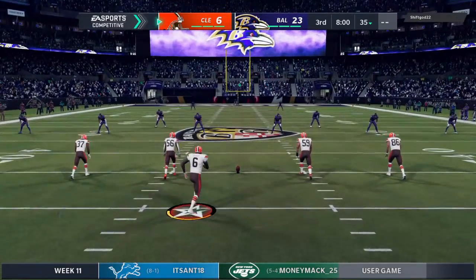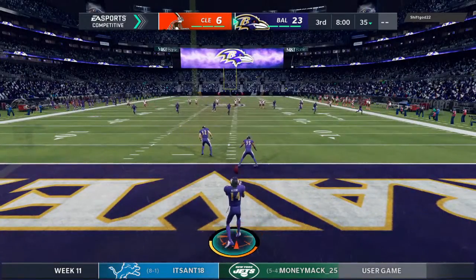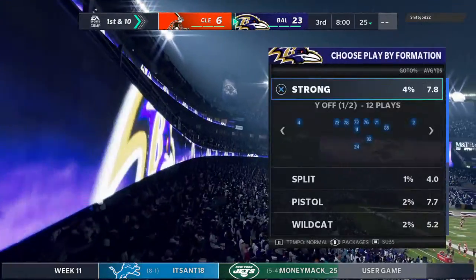Set now to kick this one away, and off it goes. Taken about 7 yards deep. And this will not be returned. It'll come out to the 25.